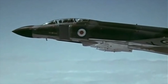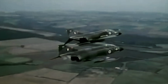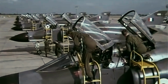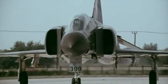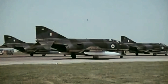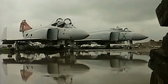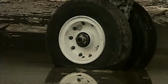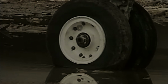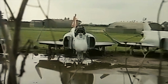The Phantom jet fighter was a legendary symbol of the Cold War and one of the finest designs of its era. The British government bought 185 of them during that time, but the last ones were retired in 1992. Most of the British Phantoms ended their days like this.